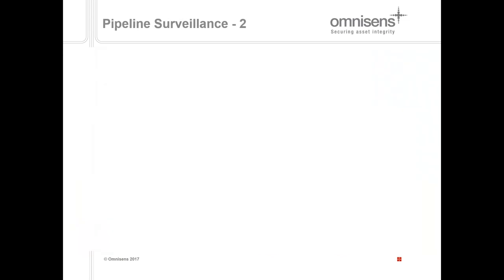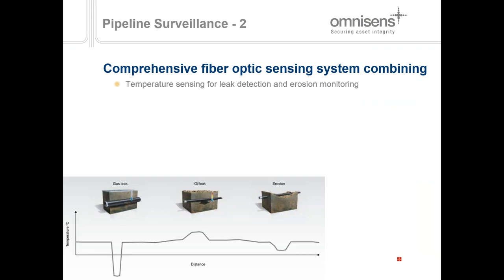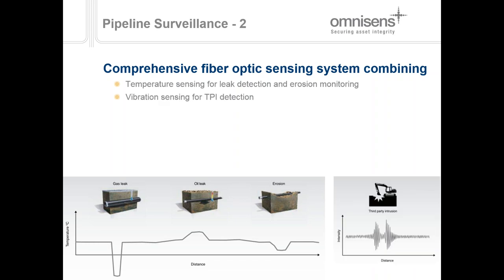Now let's have a look at our overall approach to pipeline monitoring. We're actually using three different parameters to provide a comprehensive pipeline monitoring system. The first parameter that we measure, using DTS, is temperature sensing to detect leaks and erosion. As you can see on the bottom of the slide, if there is a leak or an erosion, there is an impact on the local temperature, and we can identify and locate these temperature changes. This is what we use to detect these kinds of issues.